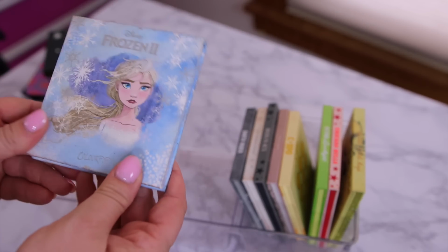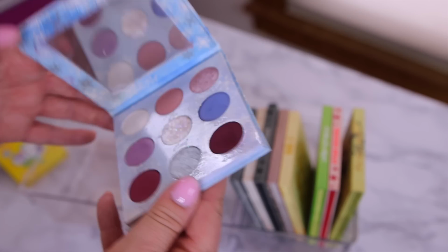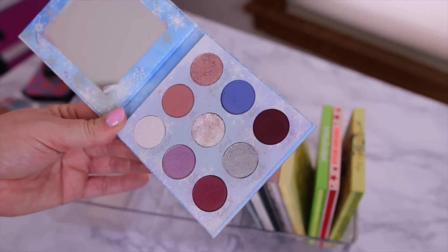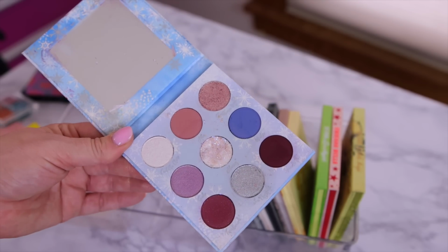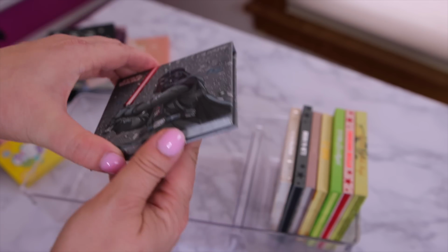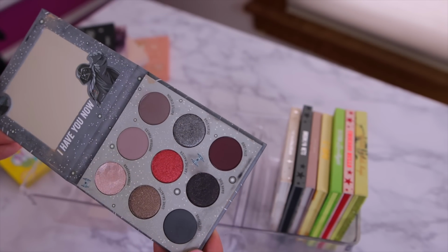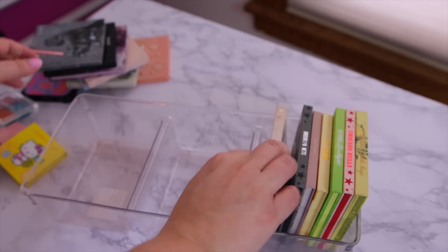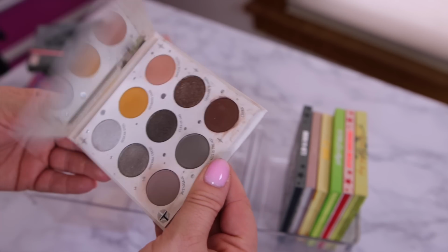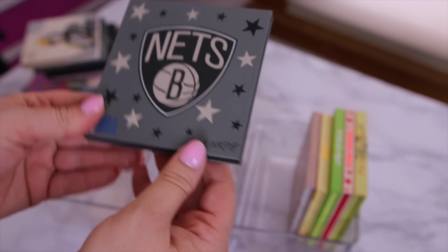Okay, this Frozen Elsa, again, I've kept it because I've been trying to have a Disney collection, but I'm not collecting anymore, so the quality on this one was not great, especially with the darker mattes, so it's a declutter. I do love this Darth Vader palette, so I'm going to keep that for sure. Also, the Mandalorian, keeping all my Star Wars ones. I can declutter this one.